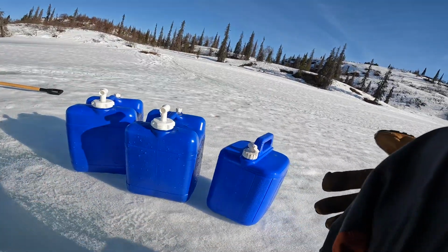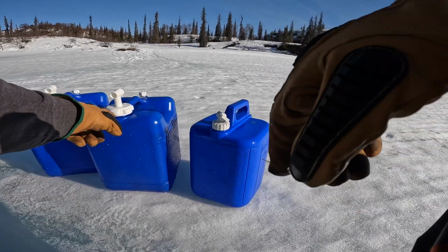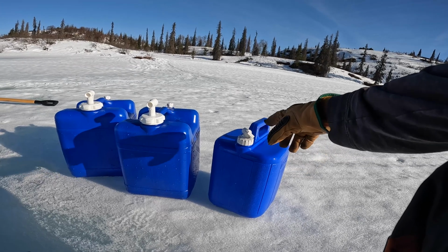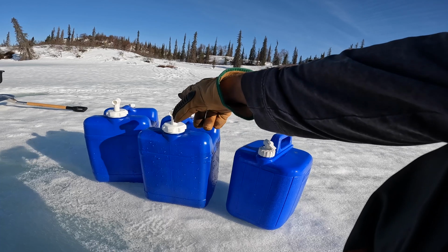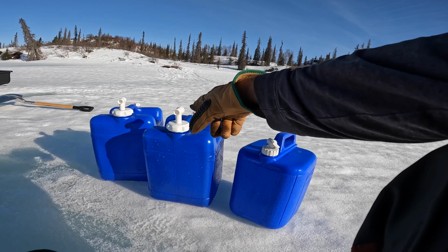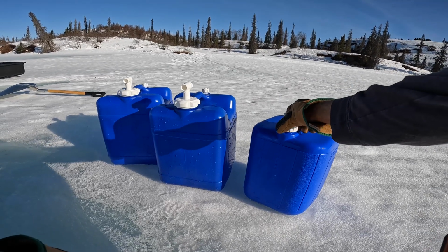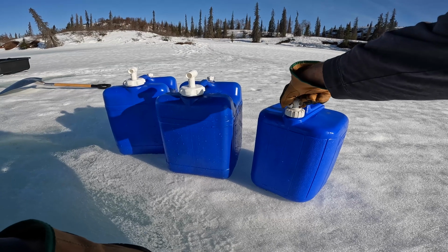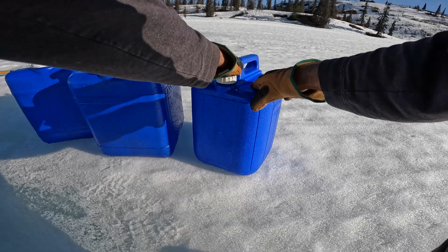Let's talk about water jugs too. What we have here are a Reliance brand 7-gallon, and then this is a Coleman brand 5-gallon. I much prefer the 7-gallon. It has a better spout, lets water come out a lot quicker. The caps on the Colemans are real finicky. You have to get them just perfect. I also don't like the spout design. Water comes out real slow.